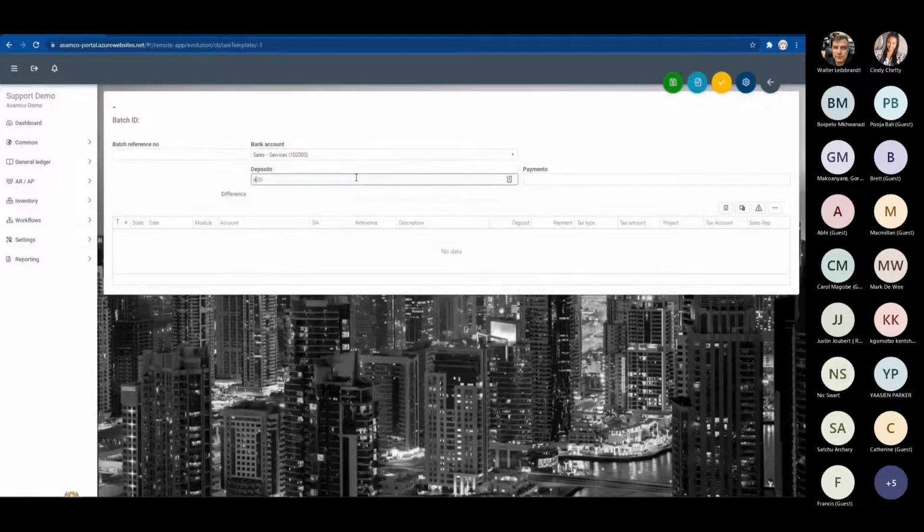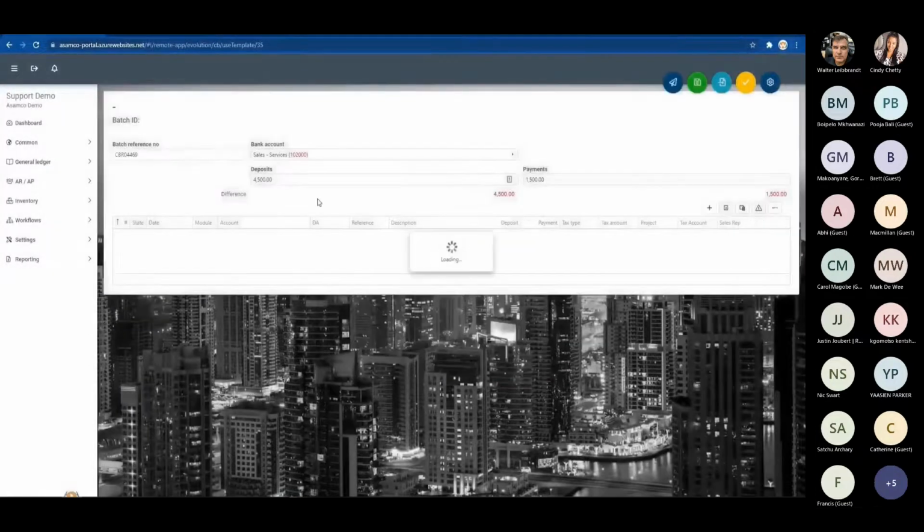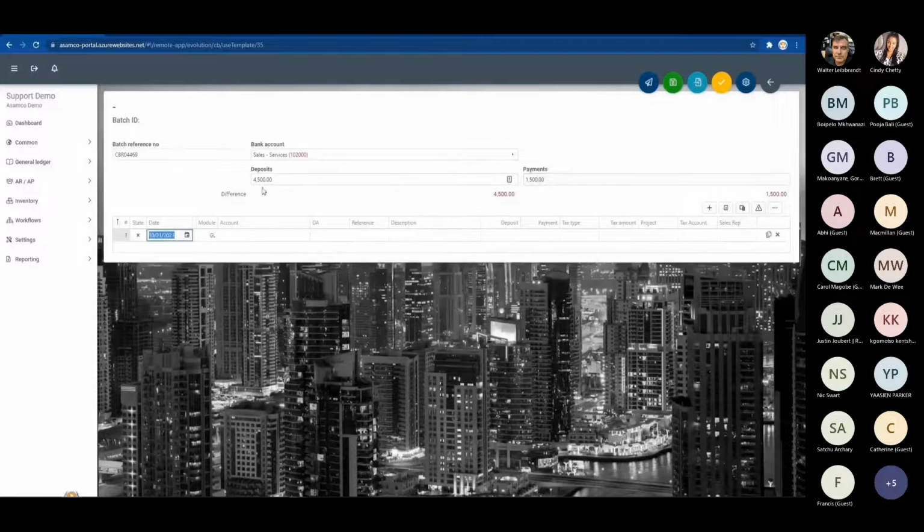Fill in the required information by selecting a bank account using the drop-down menu as shown here. Once you have selected the bank account, fill in your deposit amount. Next, fill in your payment amount. To add in a transaction line, click on the plus button as shown here.